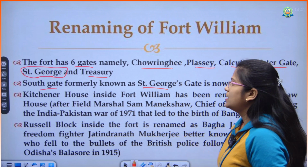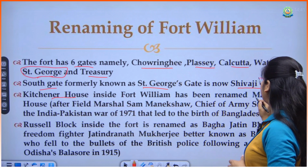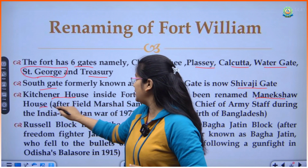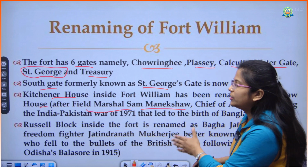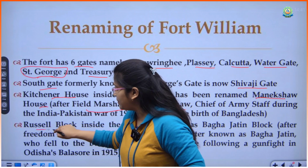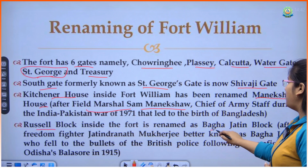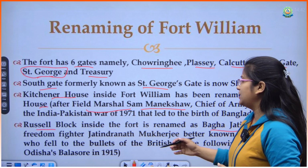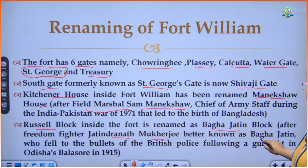Apart from this, the Kitchener House in the fort has been renamed as Manekshaw House after the Field Marshal, that is Sam Manekshaw. Moving on to the next, the Russell Block in the fort has also been renamed as Bagha Jatin after the very famous freedom fighter Jitendra Nath Mukherjee, who was popularly known as Bagha Jatin.